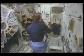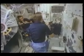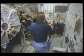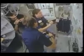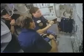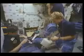I might mention we had a brief shot there of Congressman Bill Nelson on the middeck. Bill was just as busy as he could be every single time that anyone passed through the middeck, and we've probably omitted Bill a little bit during the movie, but we have quite a few slides that we're going to ask Bill to address once we get out of the movie.